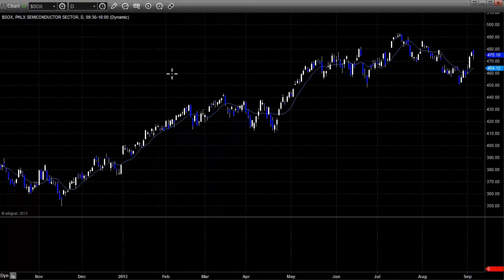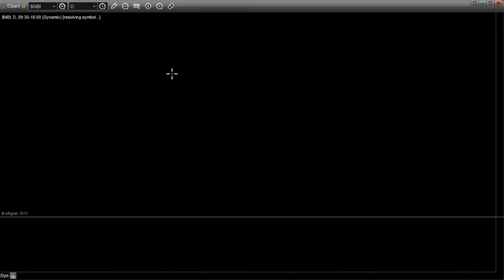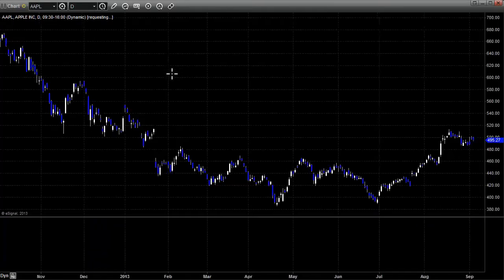Here's the semiconductor index, kind of in a no man's land here. Nothing really impressive to show you on that one. Here's the biotechs, which made new highs on Thursday for the close. So biotechs are so far holding up. Again, that's important because as go biotechs and banks, so goes the market.